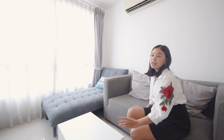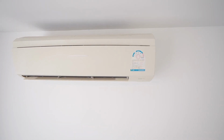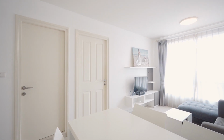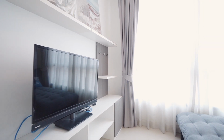You also have a little table where you can put the glass of your drink or a snack while you're watching the TV over there. And there is also the shelf to put your TV and the shelf to decorate your room as you want. In this living area, there is also one air conditioner over there. Let's see the next area of this room.